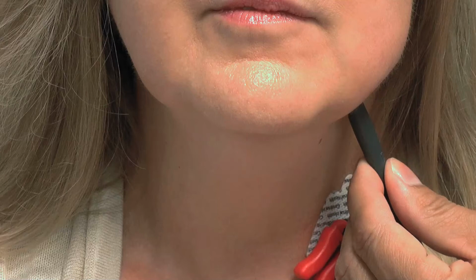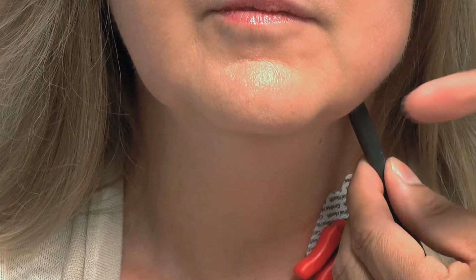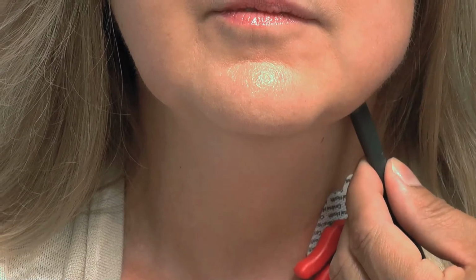We are beginning to see a twitch in the muscle, if you can see in the chin area. We will increase the amplitude to get a meaningful twitch. Now we are up to 15 milliamps. You can see a very clear twitch.